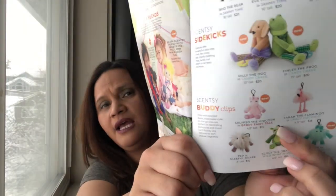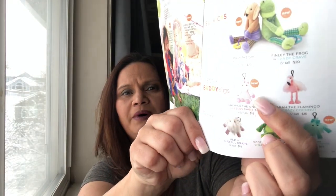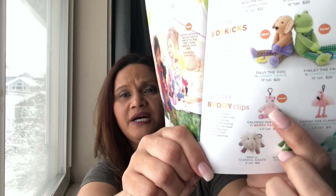Ooh, the new one is Calypso. Calypso is no longer available, but she is available as a little buddy clip that kids like to put onto their backpack. But those are cute.